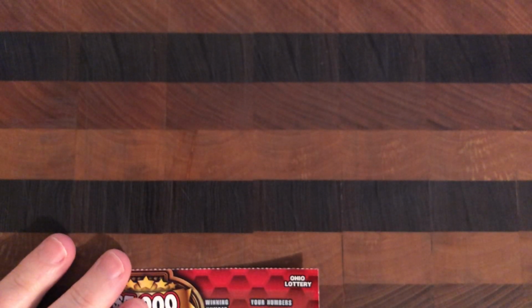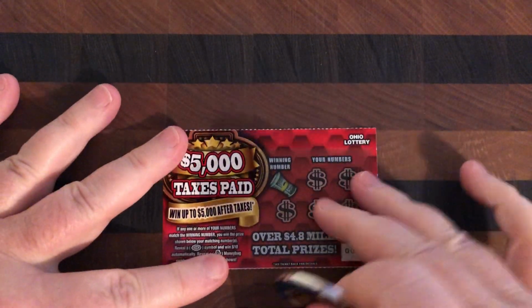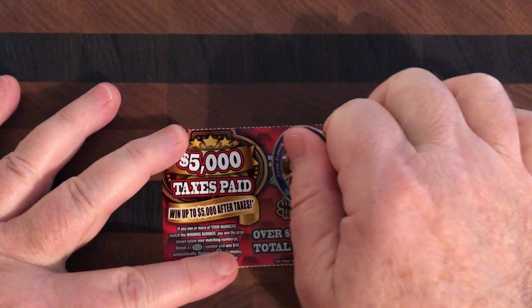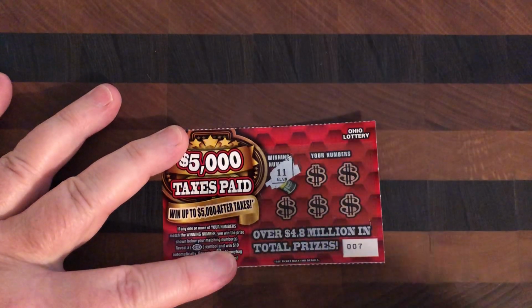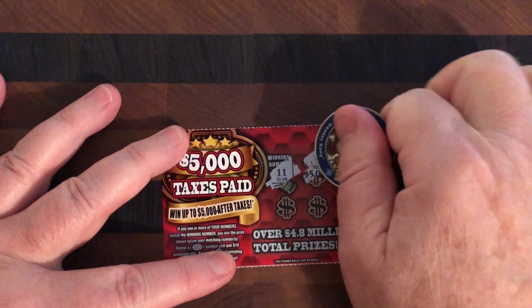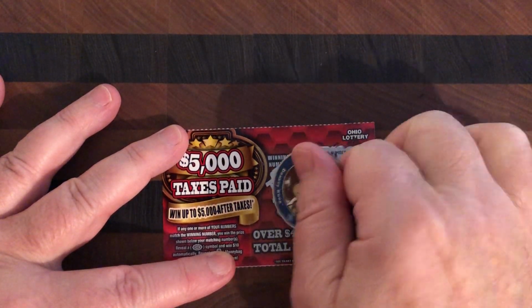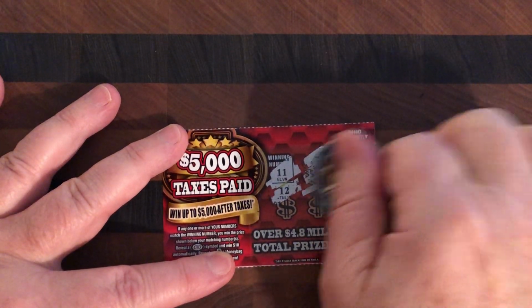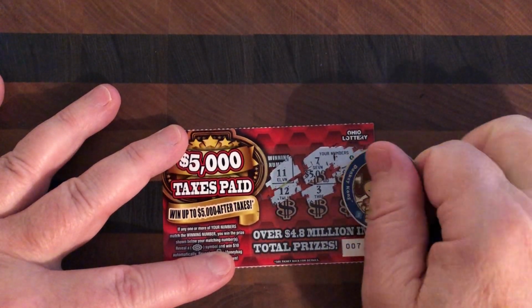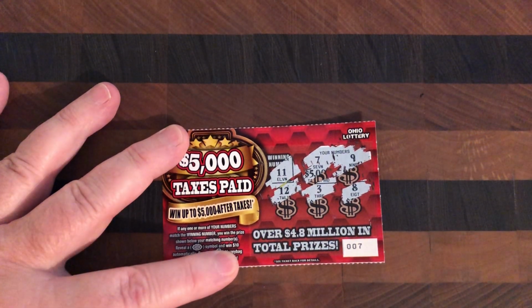And we're going to do this ticket first and see how we do. We're going to scratch this with my ever faithful Donkey Kong. Winning number we're looking for is an 11. Oh, got the wrong place there, Scotty, but okay, that's a 12, close but no cigar. That's a 3, and that's an 8. Okay, so no winner, but that's okay, we're just getting started.